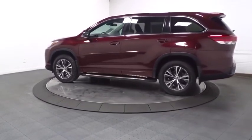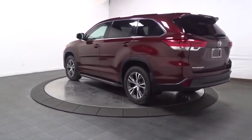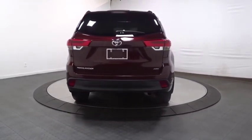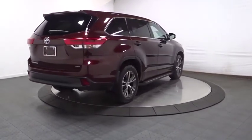The second row bench seat folds away, leaving a pair of captain's chairs. A 2010 top safety pick, the Highlander is where substance meets style. This vehicle has less than 45,000 miles. Here are some of this vehicle's great options.